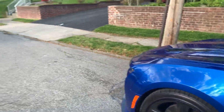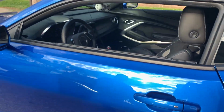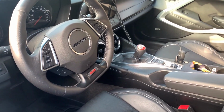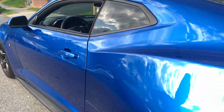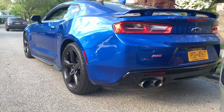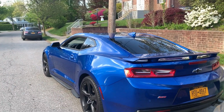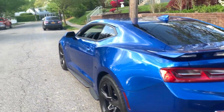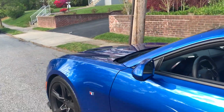So yeah, this is a naturally aspirated V8. What liters is it? 6.2. 6.2 liter V8. It's a manual, as he said. Very nice interior. It's got the SS on the seats, the SS on the steering wheel, nice big fat steering wheel. And the back is what looks very nice with these dual exhaust tips. We'll be getting modified shortly. Yes, so he just got this car 4 days ago, already put 300 miles on it. Soon enough he'll modify the hell out of it.